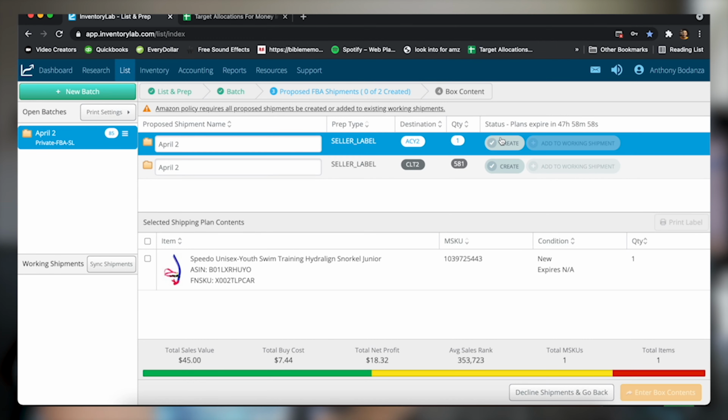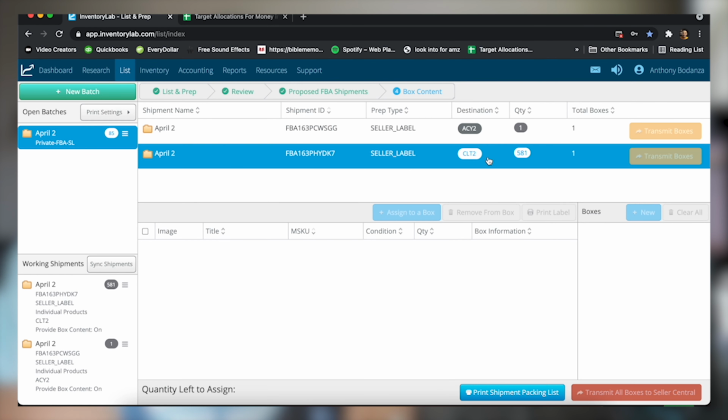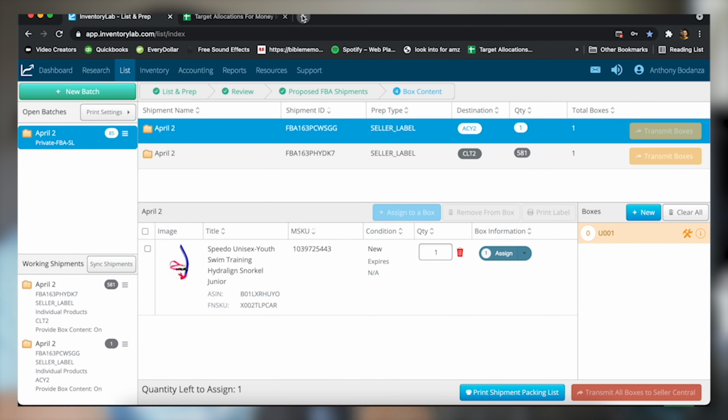Let's create them. Create here. Even though it's one shipment, each box can have a maximum of 50 pounds. So we're gonna have to put this in a bunch of different boxes. Now we go over to enter box contents. And if we already had everything labeled, then we would just come in here and assign which items go into which box and create new boxes over here. The first step is actually to head over to Seller Central, manage FBA shipments. Inventory Lab works with the back end of Amazon to send information over.